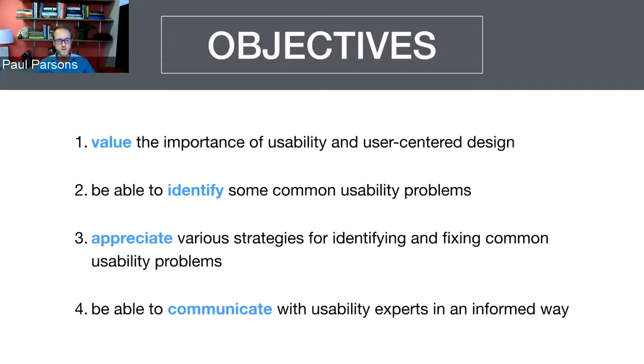And then the fourth is to develop a little bit of vocabulary to be able to communicate with usability experts in an informed way, so that you have a sense of what we do and how you could talk about doing a usability assessment on your gateway, as an example. And so I'll revisit these quickly at the end, and hopefully you feel like these objectives have been met, and then my job will be done.